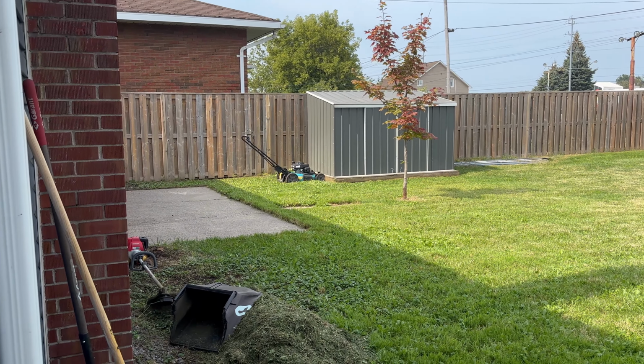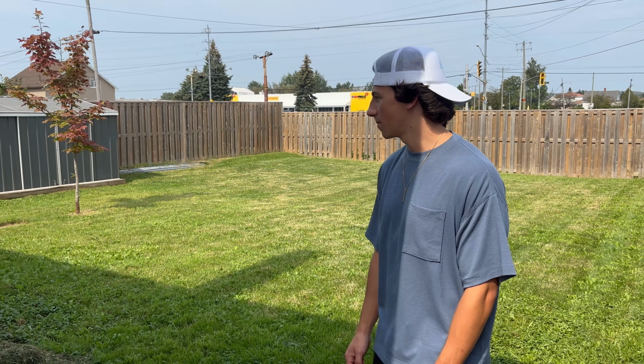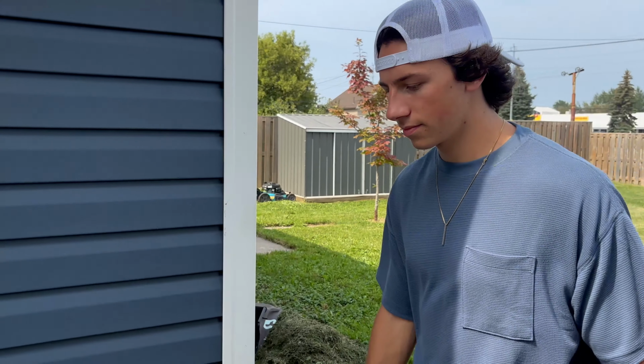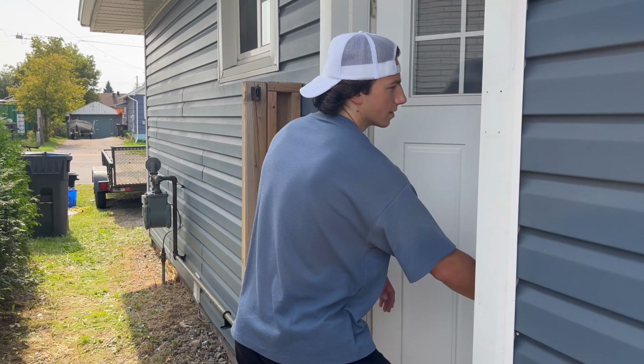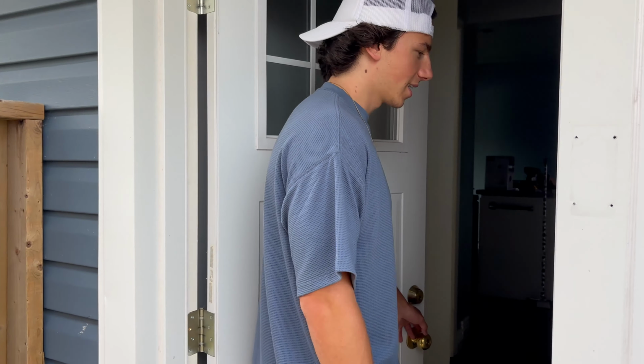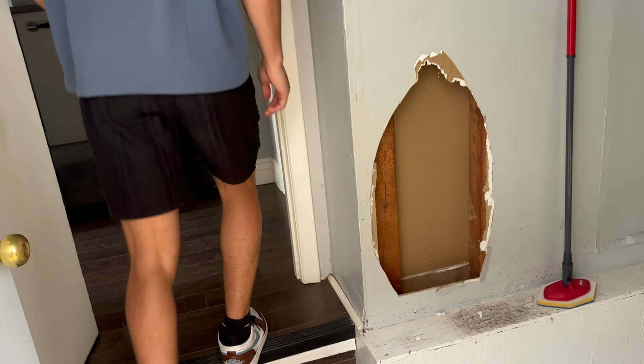We got the shed. Last time I filmed this video was in the winter, so I don't even think I showed you guys the backyard. I didn't see the backyard till a couple weeks ago because it was the winter. But so in the renovation stage, it's gonna be very dark in here. Drywall this. That's the basement.